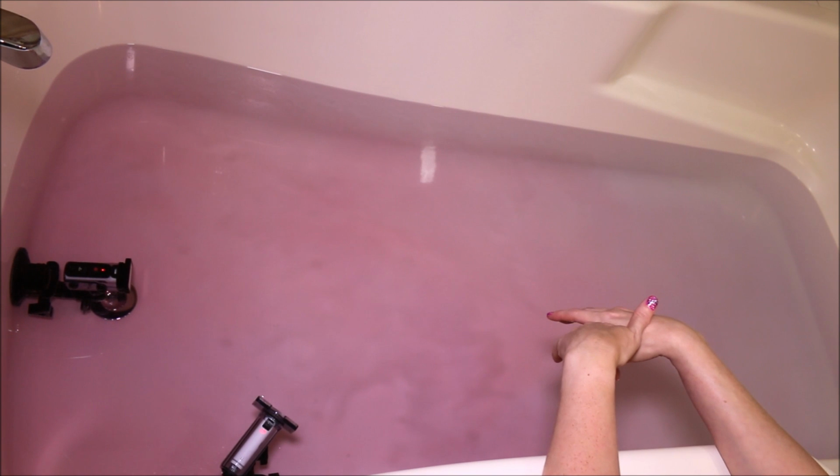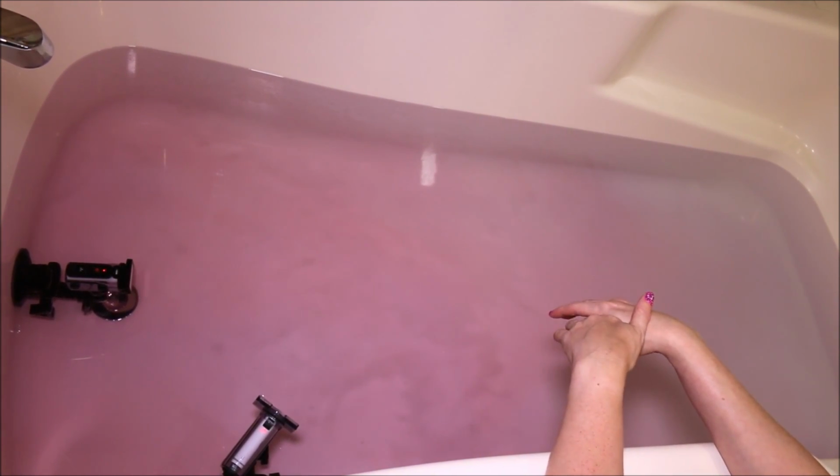Why did Lush ever discontinue this bath bomb? No one knows. But I'm going to fill up my tub the rest of the way and hop on in, and I'll be back with what I thought afterwards.